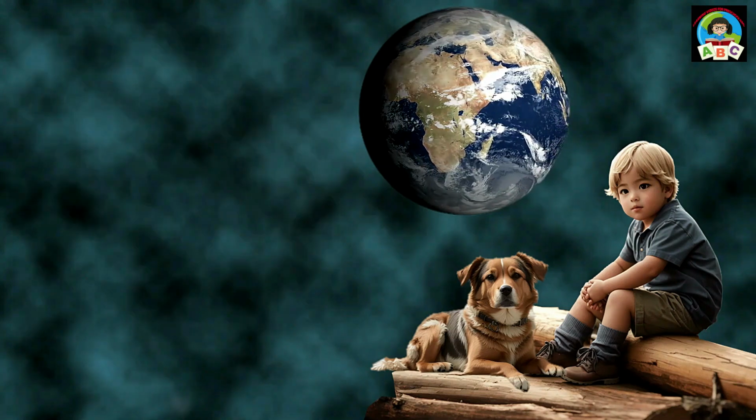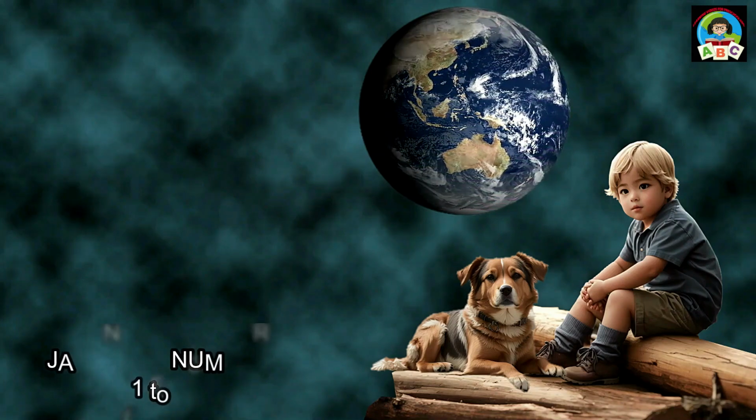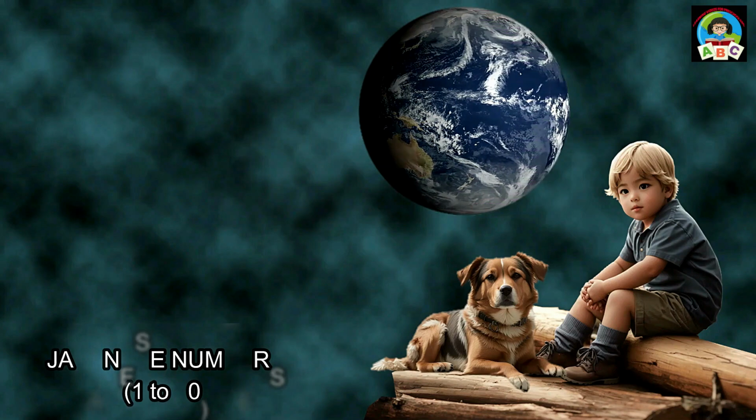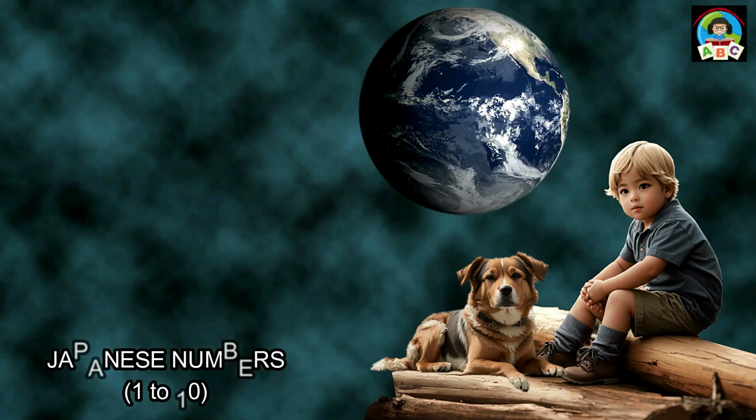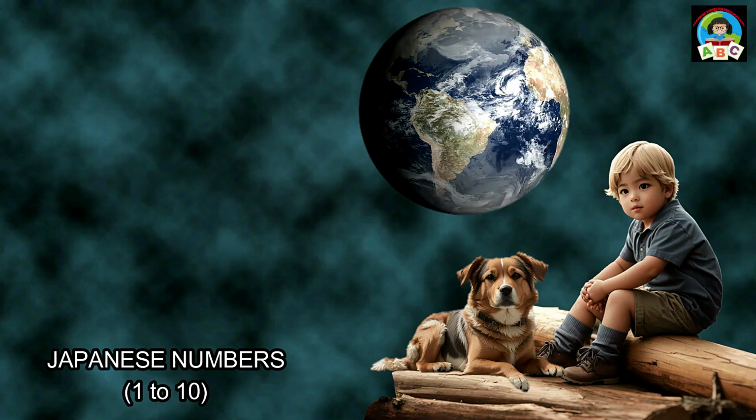In Japanese, the numbers from 1 to 10 are written in kanji characters, but they also have pronunciations in the native Japanese reading, kunyomi, and the Sino-Japanese reading, anyomi.